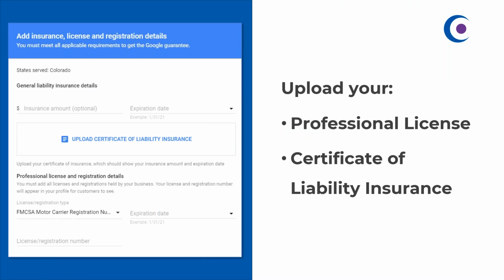For uploading your license, the required license does vary by industry and state, but Google will prompt you to which types of license are required for your profile. You'll also need to upload your certificate of liability insurance. So for both of these items, keep in mind that they do need to be kept up with over time. If Blue Corona is managing for you, we'd be reaching out for those documents if they were to expire to keep them up to date and keep your profile alive.